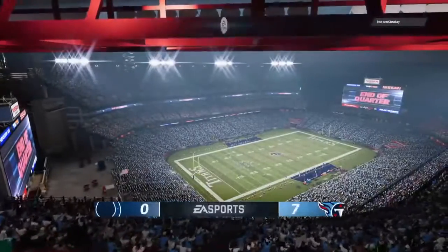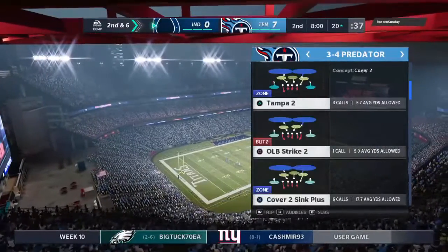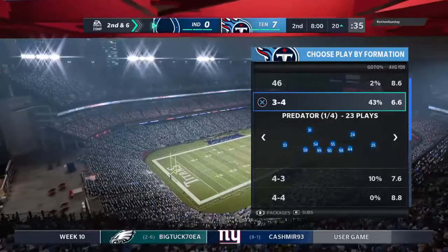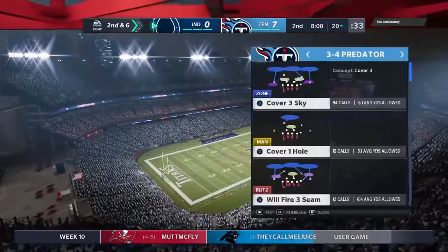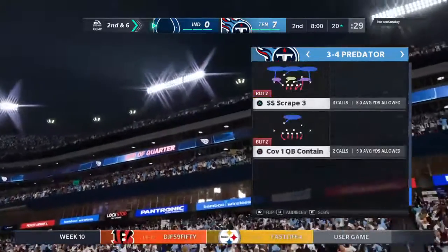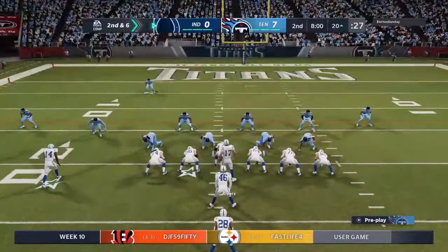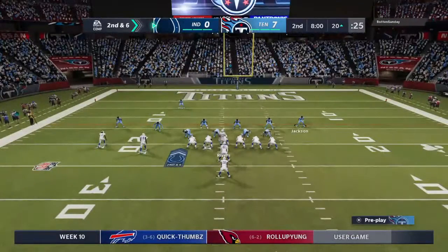After 7-0 on EA Sports. Titans 7, Colts nothing. The ball resting on the 20. Here's 2nd and 6.